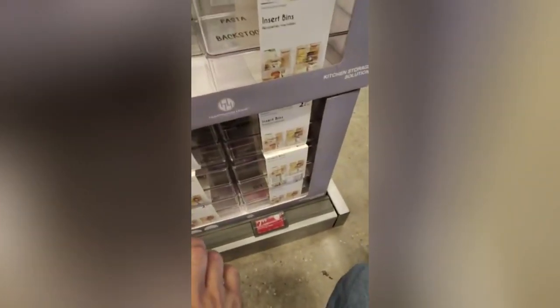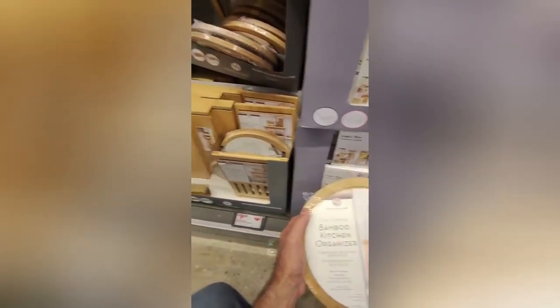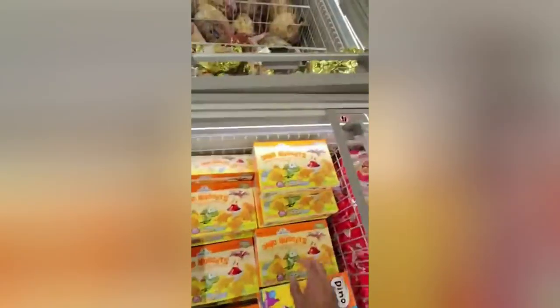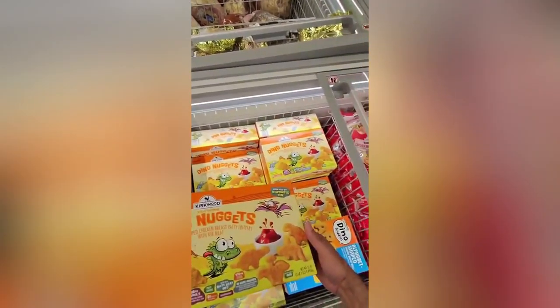$7.99. They don't look like they seal that well today. For a single one for $7.99. Then you have the bamboo kitchen organizer, 2-tier turntable, $9.99. Okay, and then you got the Dino Nuggets dinosaur shaped chicken breast patty fritters with rib meat, 35 ounces, $7.99.